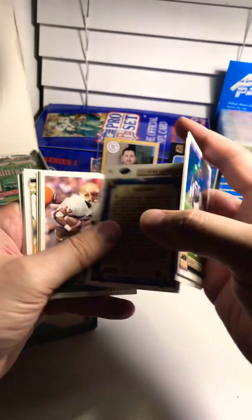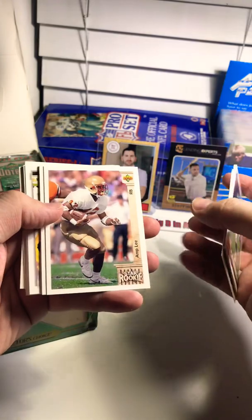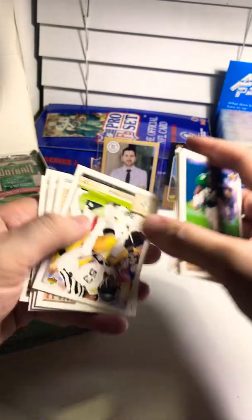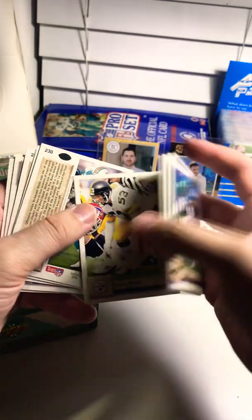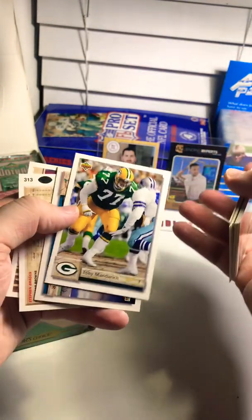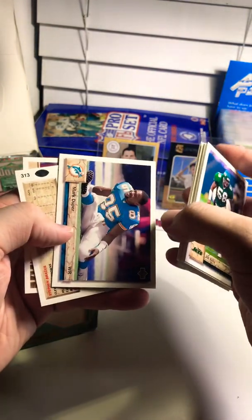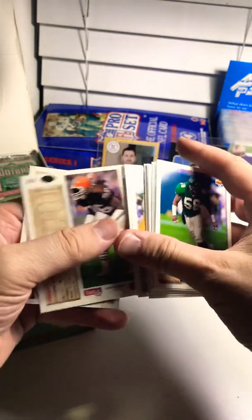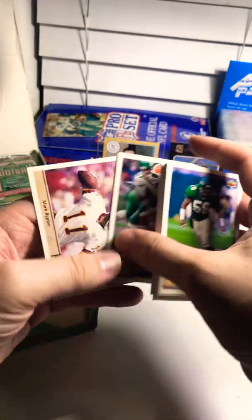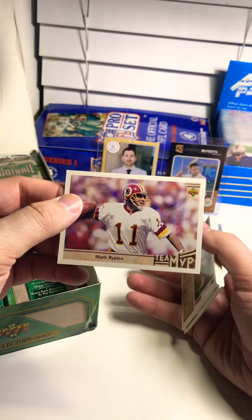John L. Williams, Chris Mims, Amp Lee, Leonard Russell, Tim McDonald, Rob Moore, Brian Hinkle, Richmond Webb, Steve McMichael, Tony Mandarich, Mark Duper. That card is upside down. Stephen Baggs, Super Bowl winner Mark Rypien.